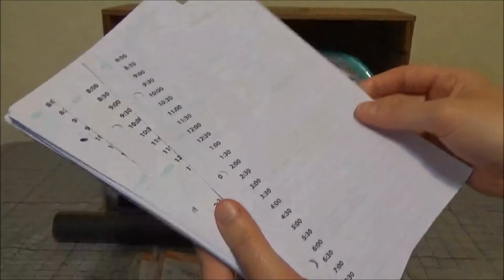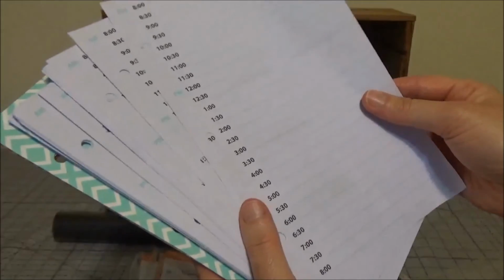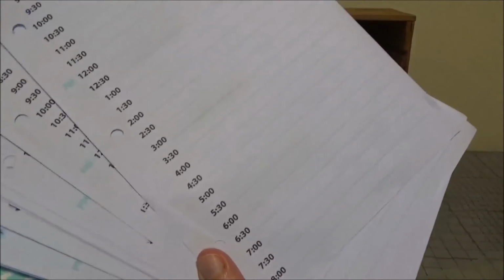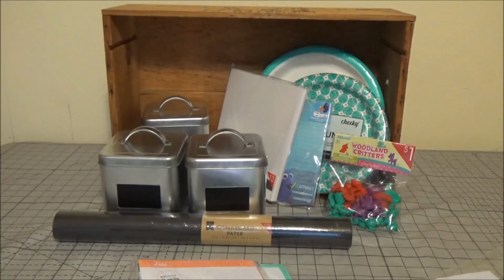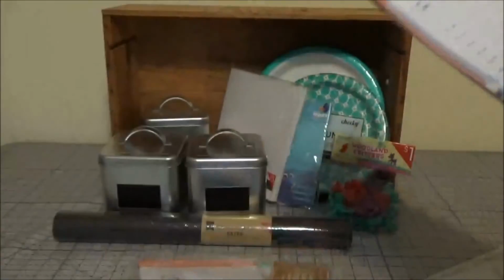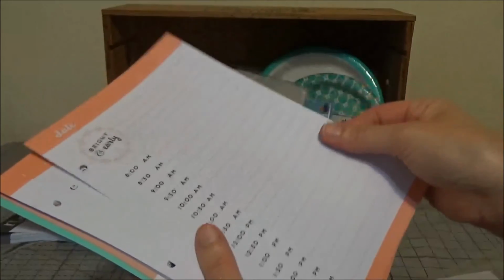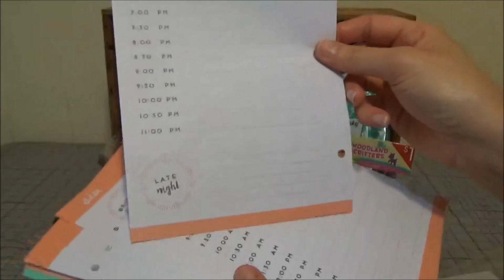You know, like they're all wrinkled up, and I don't even know if it's all here, but it's got the day broken down from 8 a.m. to 8 p.m. I believe this one goes until 10 p.m. I'll have to look at that and see. I'll just look right now. Oh, 11 p.m. Even better. Plenty of room to write your herbal tea or whatever on there.